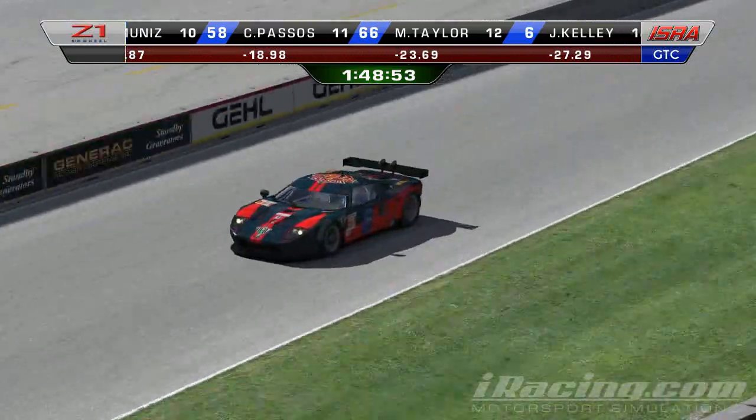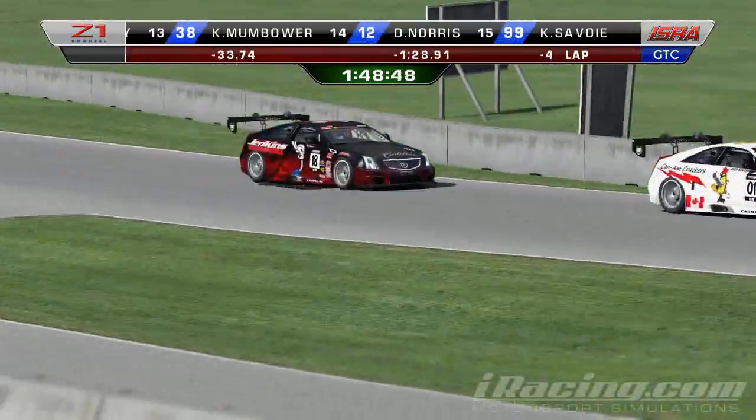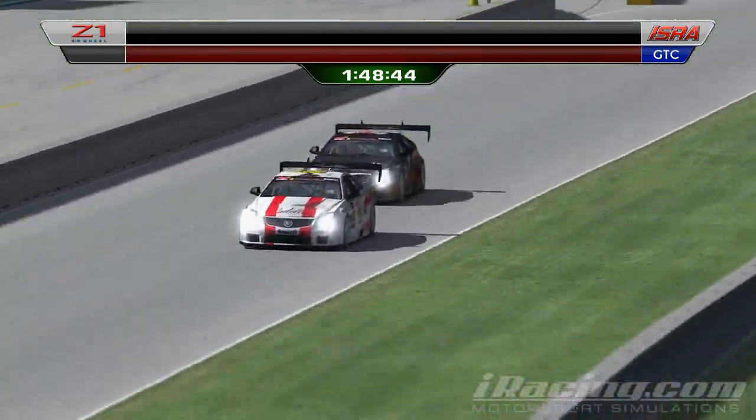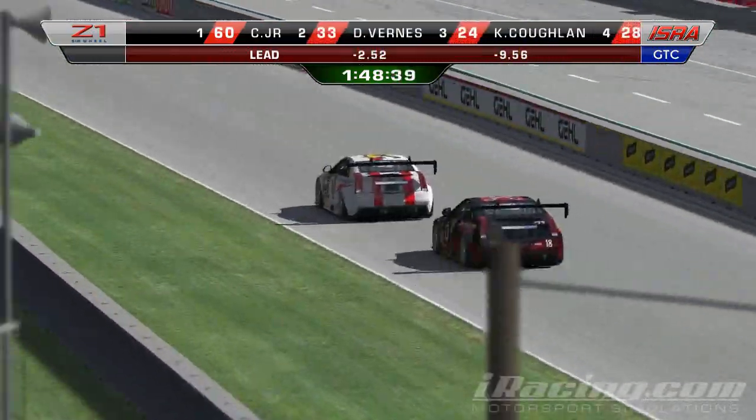There's walls all over the place here, and the track is not that wide. There's decent runoff, but anytime you go off the track like that and get back on with no damage is especially good with an hour and 48 minutes left, 49 minutes almost. It's live to fight another day.